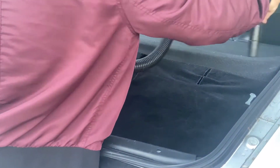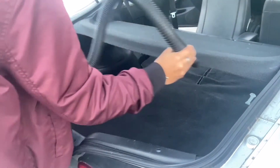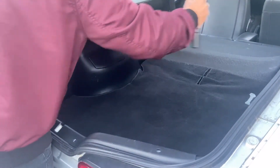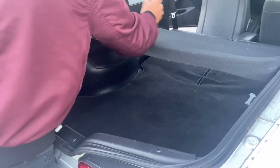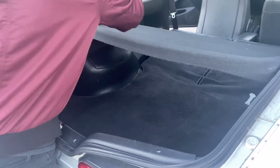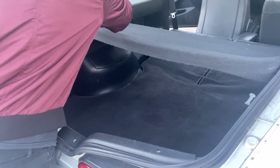Besides that, I hope the block is okay. I do plan to take it to the machine shop soon, and I will find out if it is okay or not. So yeah, so far the car hasn't seemed to have any more issues than what we talked about that day.